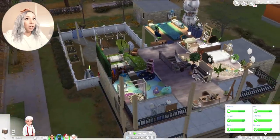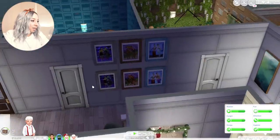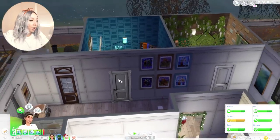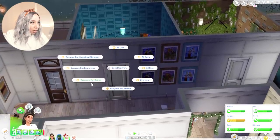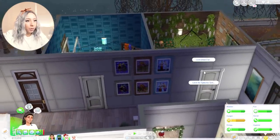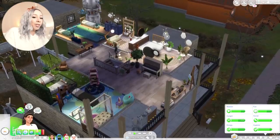Maybe we should just lock all of these doors up here so that the only option they have is to sleep in their bedroom. So let's just lock for everyone. There's no reason anyone should be going in these rooms. Okay, beautiful. That's all taken care of.